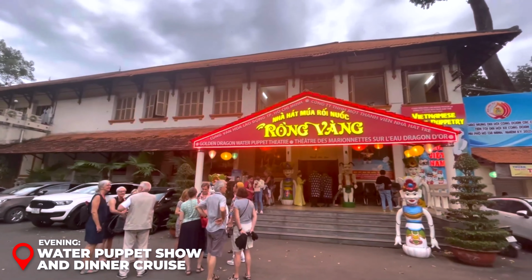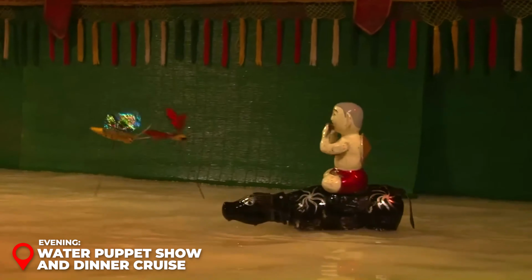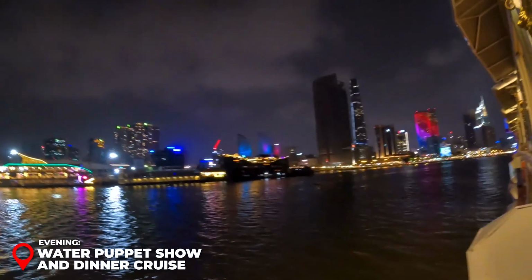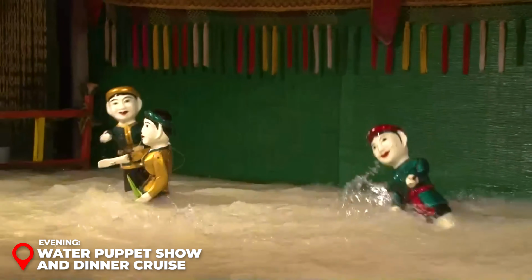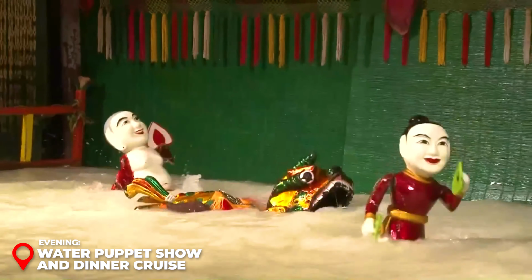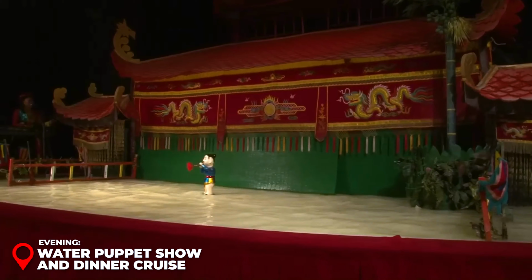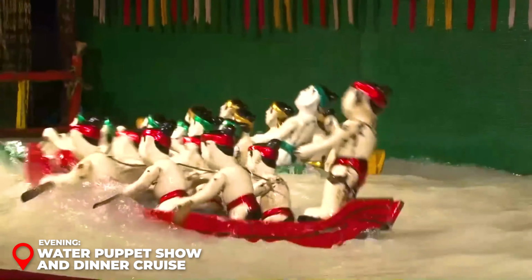Your second night out of a thrilling 2-day journey is best spent experiencing the enchanting world of traditional Vietnamese water puppetry, followed by a scenic dinner cruise along the iconic Saigon River. Water puppetry, a unique Vietnamese art form with ancient roots, offers a glimpse into the country's cultural heritage. While it may have seen a decline in local interest, becoming more of a tourist-centric experience, it remains a must-see spectacle in Ho Chi Minh City.